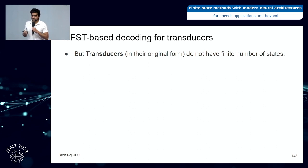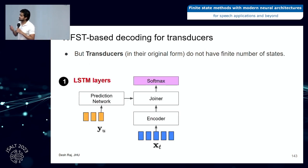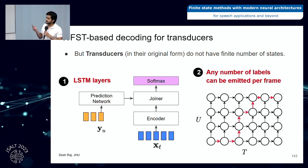But this kind of thing is hard to do for transducers, and this is because of two reasons. The first is that in general, when we work with RNN transducers, the prediction network usually consists of LSTM layers, and LSTM layers have infinite context. The second reason is that in general, when we train these RNN transducers, the lattice looks something like this. We have T on the horizontal axis, U on the vertical axis, denoting the label sequence, and we are allowed any possible alignment. So we are allowed to have any number of tokens emitted at each frame. This makes it harder to do inference or lattice generation in batches.